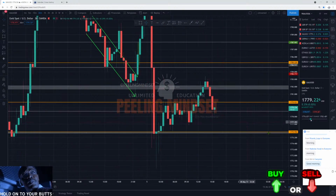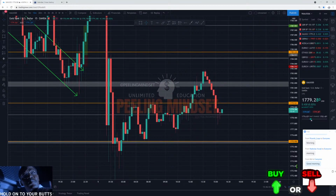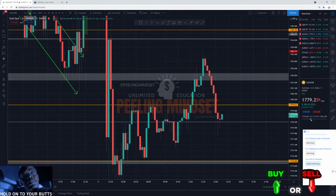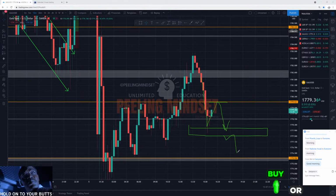The idea is very identical to what we did yesterday, but the structure today is almost as if in 15, 30, and 1 hour. So just gotta wait. And the price is almost like rejecting this 1778.700 level. So we gotta wait for price to do this. Bang, bang, and further down, and even further down. Just gotta wait.